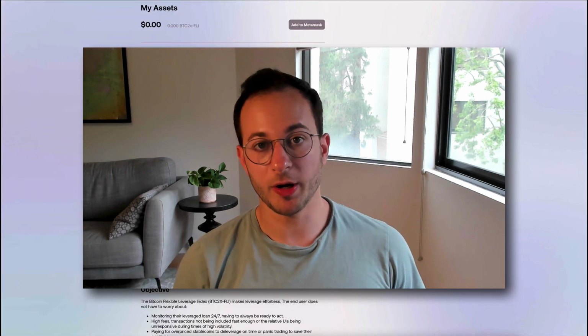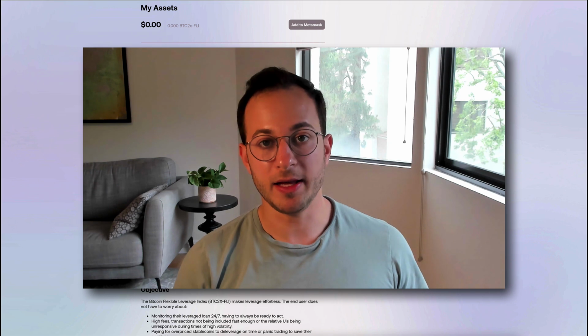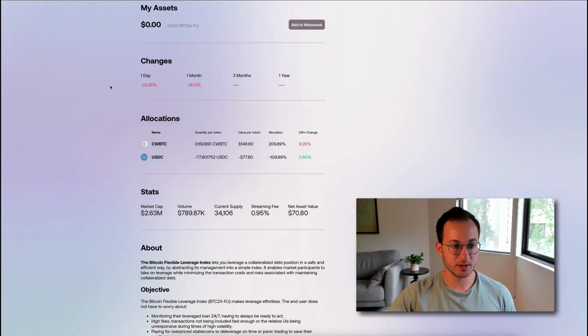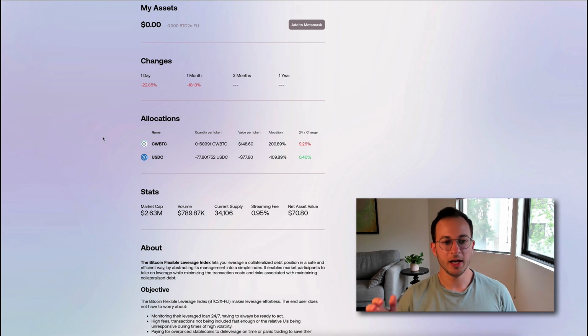Now, it's very fascinating how they constructed this. I'm going to walk you through it very quickly, but again, that ETH2X video is also going to be a helpful resource if you're looking to invest. As you can see in the allocations section, this token uses Compound, which is a very secure and established DeFi protocol. What this index does is it goes to Compound, lends out WBTC, and borrows USDC against that WBTC. It then sells the USDC and converts it to WBTC, essentially getting a 2x long position on WBTC.